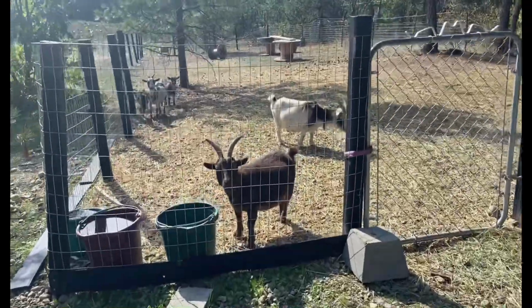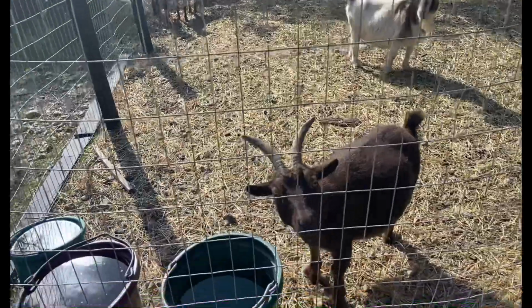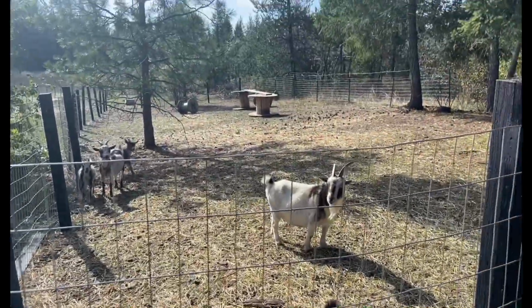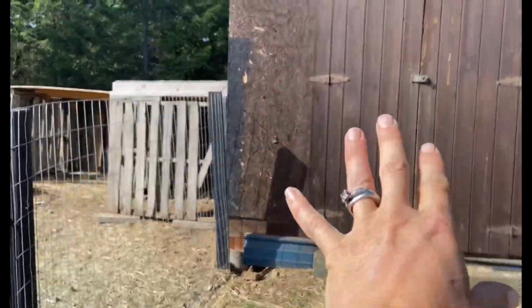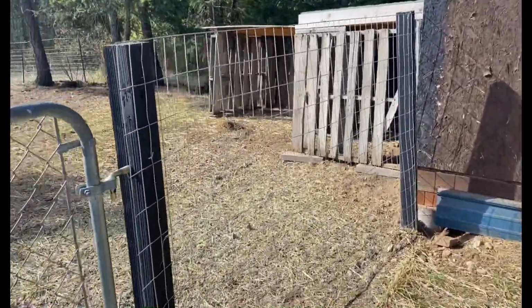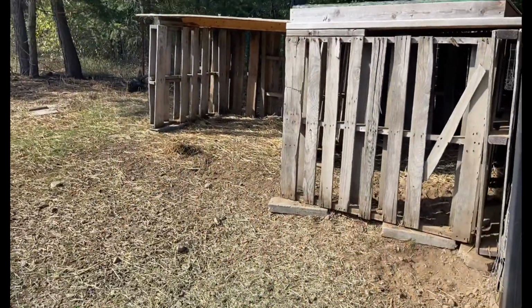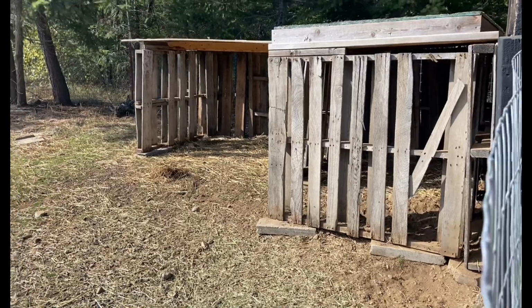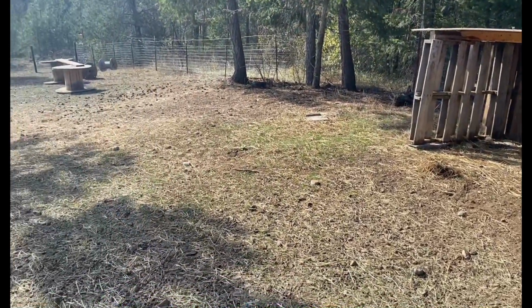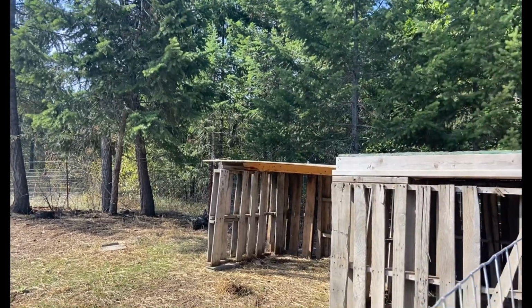There's Lavender and her twins, and Delilah and Stella. And so they have this whole area here to run around and play. Everything right next to our hay storage, which is really nice and convenient. And they've got a little house over there, 2 different stalls for them to go in. And I think this is gonna be really nice in the wintertime. And then we still have all of those woods back behind there.